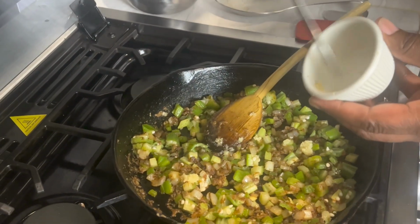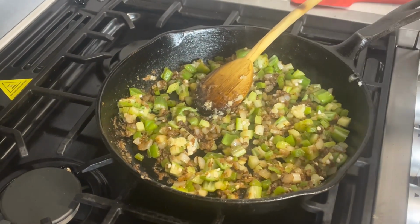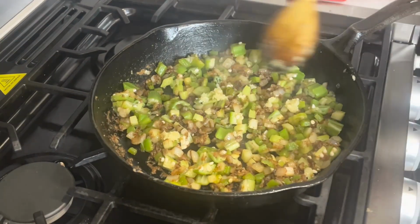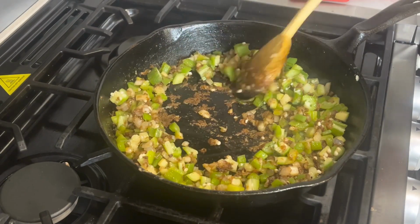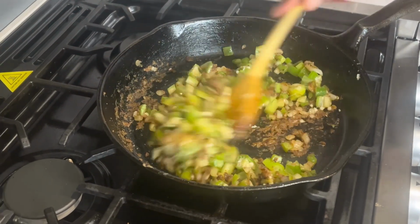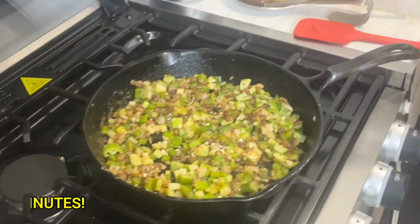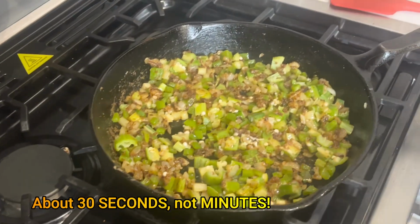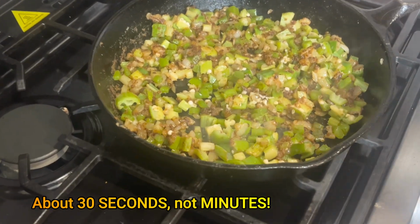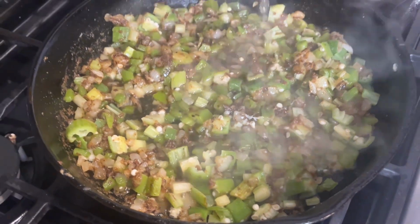And again, it takes about 30 seconds of heat for that garlic to become really nice and fragrant. So we'll stir that around a little bit. And wow, is it ever fragrant. Okay, about 30 seconds for our garlic. Now what we're going to do is we're just going to deglaze our pan with our chicken stock.